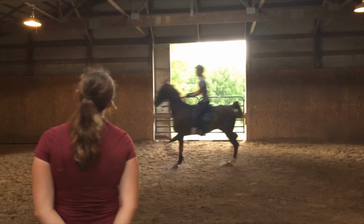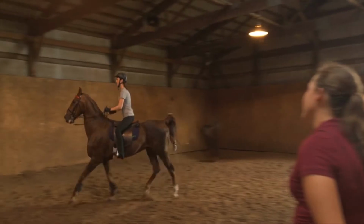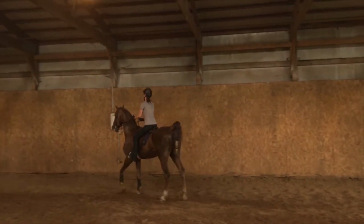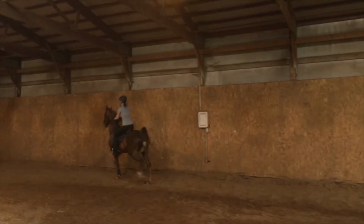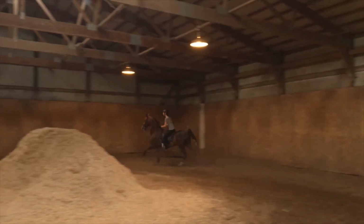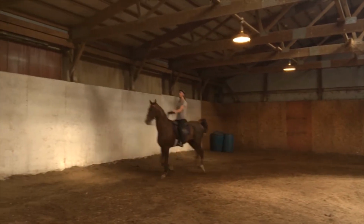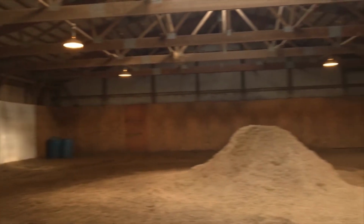Wonderful. Leg, use your inside leg, push him to the rail, push him to the rail. Oh no, stop. Let's recollect and ask him to canter. Steady hands. Right hand, right leg. Good, that was a little sloppy, so let's do a little bit better half halt next time. And really ask with our outside leg to engage those back hocks.